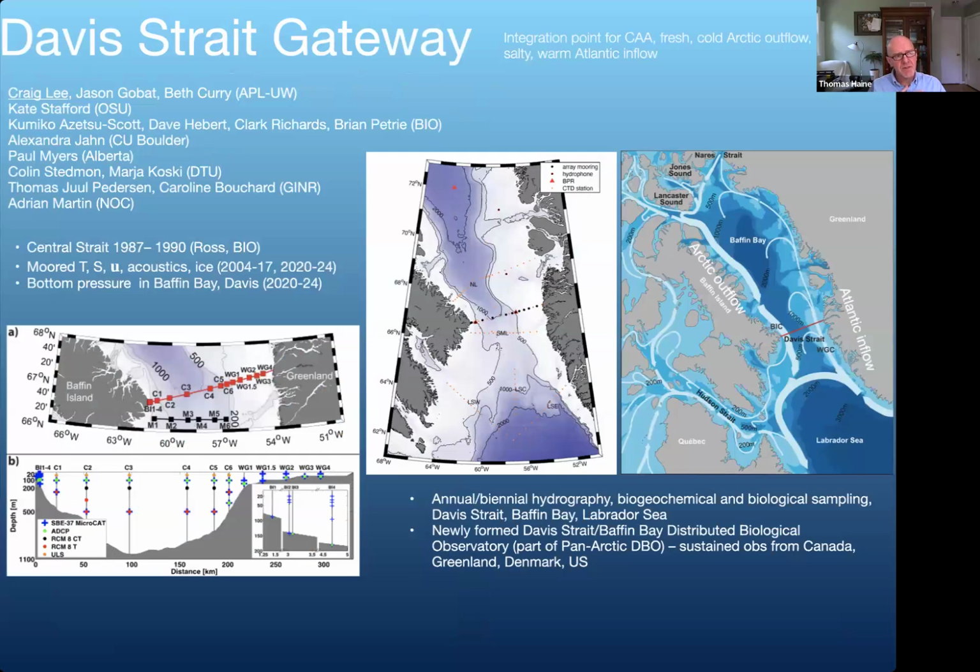Okay, so let's do Davis Strait first. This is a slide that was shared with me by Craig Lee. Craig Lee's from APL-UW, and here are his collaborators. He's currently funded by NSF to deploy moorings at the Davis Strait long-term monitoring section. And here's a diagram showing his typical mooring array.